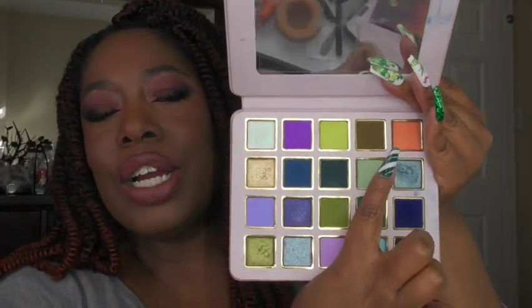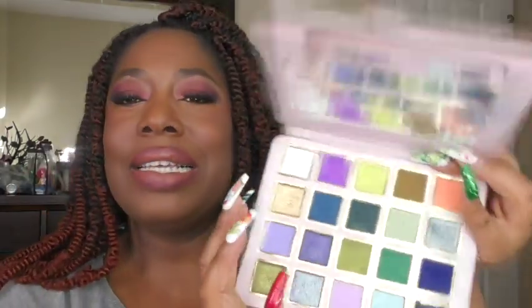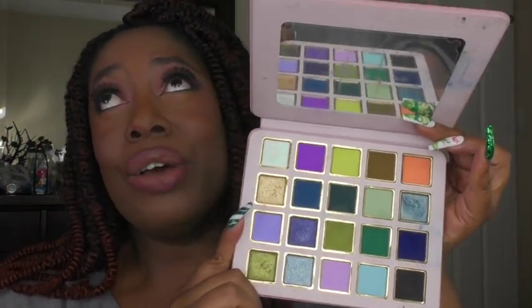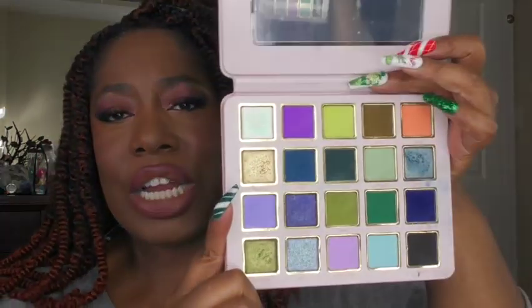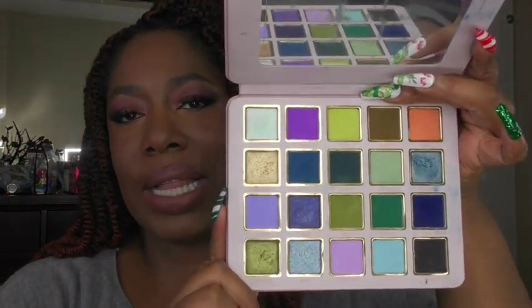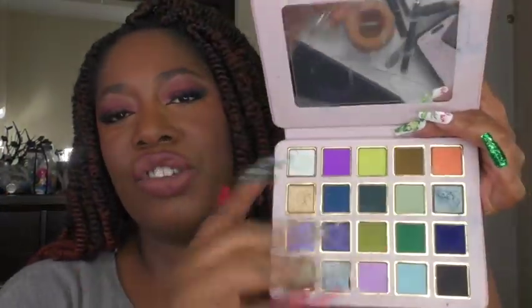This shade here is named Oasis. I thought, what's that doing in there? But honestly, I did a look with it and it was so pretty. There are a lot of mattes in here and I think they're very blendable. You can layer them to get more of a boom pal look. I've just enjoyed using this palette and will often use it when I'm looking for these shades for a colorful look.